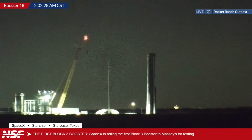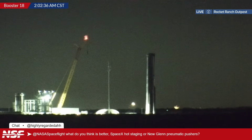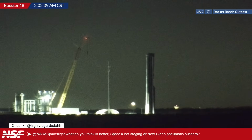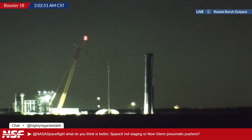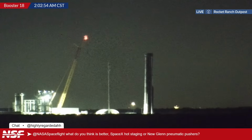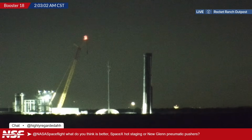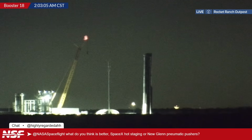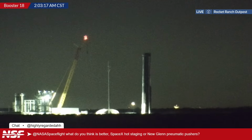Next question, though, from Highly Regarded that I wanted to ask both Kevin and Ryan. What do you think is better, SpaceX hot staging or New Glenn pneumatic pushers? Hot staging. The pneumatic pushers are cool, but SpaceX uses that too on Falcon 9. It's the same thing. It's just they use a bunch more pushers to push away a much heavier stage than the Falcon 9 second stage. Hot staging is a really, really cool thing. It's been used for a while, but it has never been used for a rocket this size, other than N1. And N1 never really got much staging in its life.